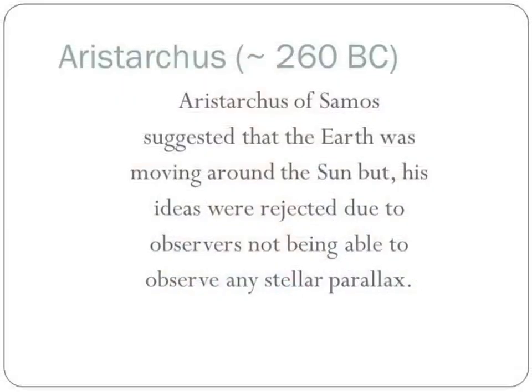Okay, then we get to about 260 BC and we're talking about Aristarchus. And he was suggesting that the Earth indeed moved around the sun, not that the sun moved around the Earth. So remember, if you're back with the ancient cultures, the Earth is the center of everything. The Earth is the center of your universe. And so it turns out it's very, very hard to tell that's not true.